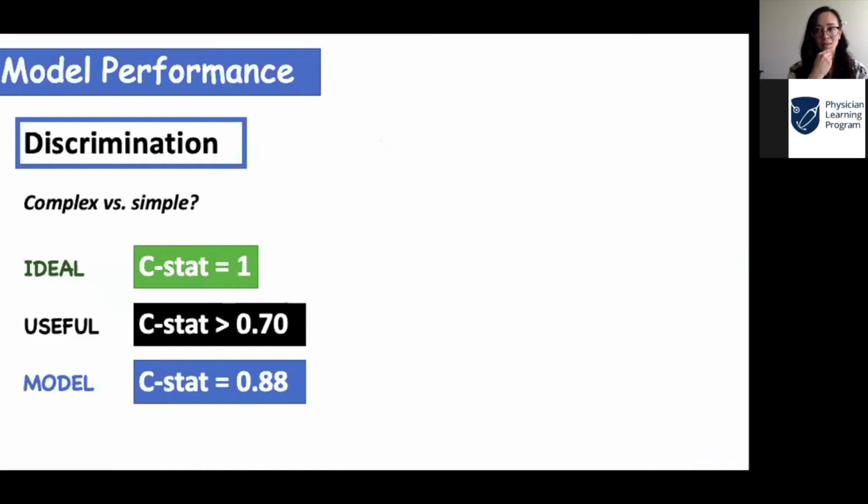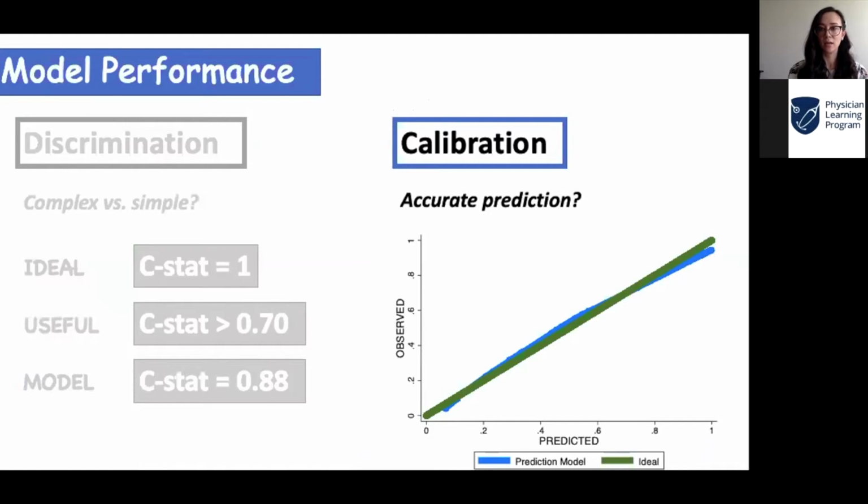So after we had made this logistic regression model, we then had to test our model's performance. So first we tested discrimination. That is, can our model tell the difference between a complex and a simple fracture? And our model had strong discrimination with a C-stat of 0.88. Next, we tested calibration. So that's the ability of our model to accurately predict the risk of a complex fracture. And this is a Cox calibration curve. And it shows that our model reaches near perfect calibration as the blue line, which is our model, nearly mirrors the green line, the ideal prediction model. So our model performance was strong.